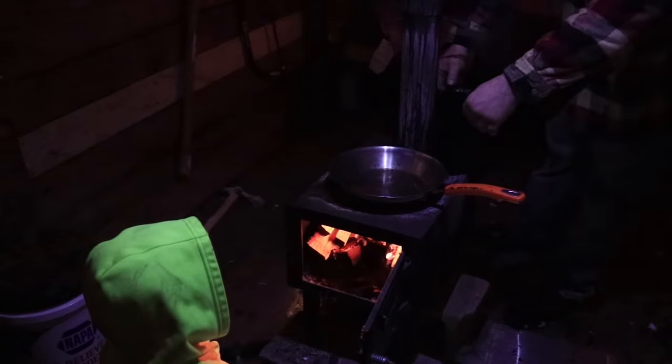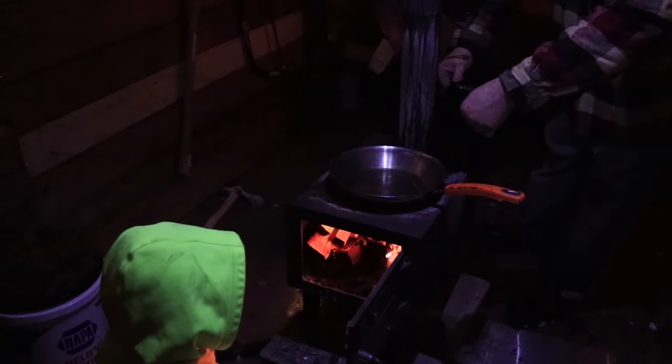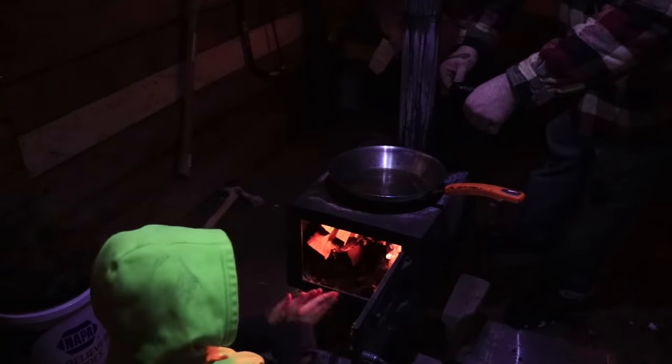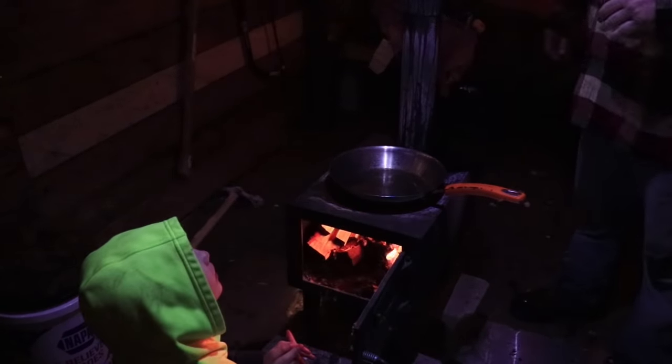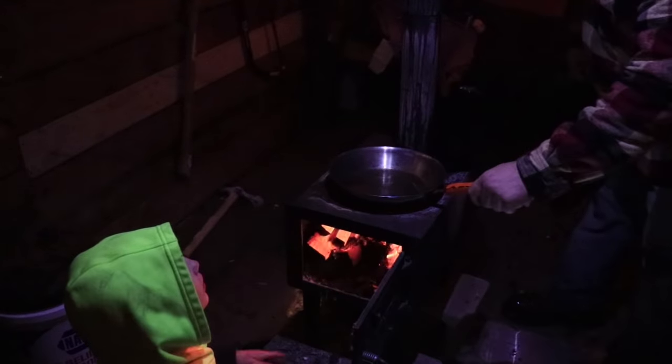Going good. Yeah. Took me a minute to get it going, but it's going now. I'm actually warm now. Couple of bacon on it. Yeah, should be ready for it. Don't lock that, just there you go.